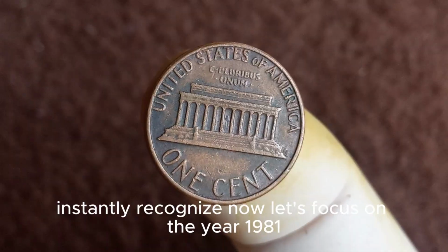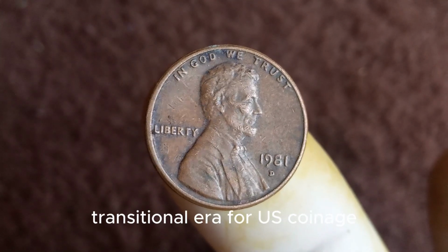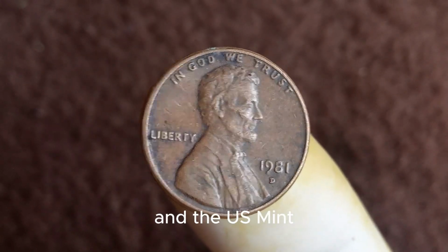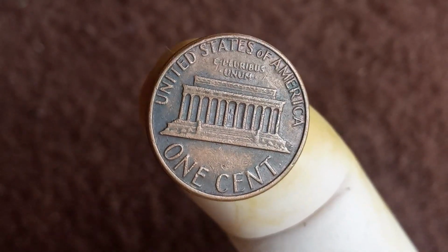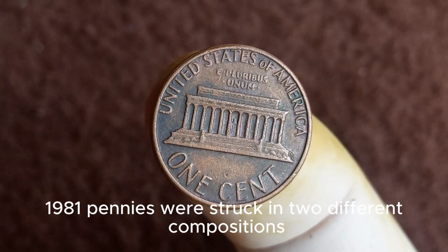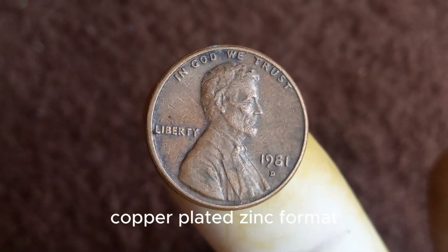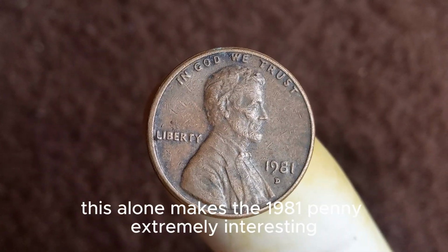Now let's focus on the year 1981. This was a very important transitional era for U.S. coinage. The price of copper was rising, inflation was affecting the economy, and the U.S. Mint was preparing for major changes in how pennies would be made. Most people do not realize that 1981 pennies were struck in two different compositions. Some were made of 95% copper, while others were struck in the newer copper-plated zinc format. This alone makes the 1981 penny extremely interesting to collectors.